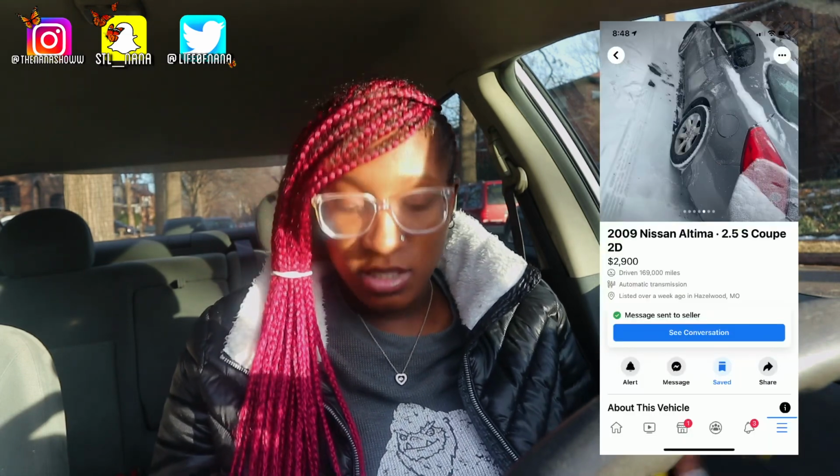The next car I looked at was this 2009 Nissan Altima, but it was a two-door. A 2009 Nissan Altima two-door car. I like this car, and it was $2,900. I was like, okay, this is a nice car, it's in my price range and everything, and maybe I should get it. So that was another car on the list.